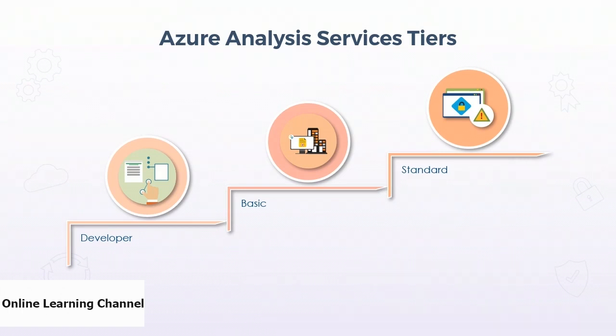so we can't downgrade to a lower tier from a higher tier. The Basic Tier is good for production solutions with smaller tabular models, a lot less user concurrency, and simple data refresh requirements. It doesn't support the scale-out features, so as a result, anything mission critical should be in the Standard Tier. These are mission-critical production applications that require elastic user concurrency and have rapidly growing data models. It supports advanced data refresh for near real-time data model updates and supports all tabular modeling features. So you have to know which tier is right for you and when it is right for you.